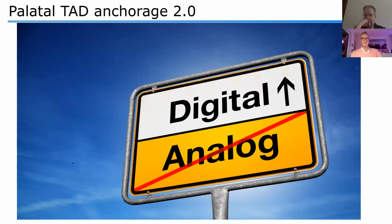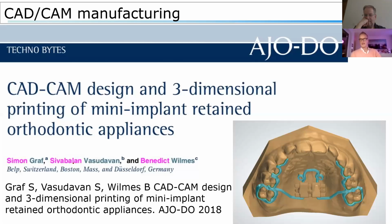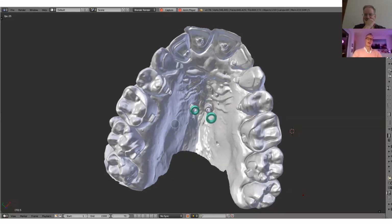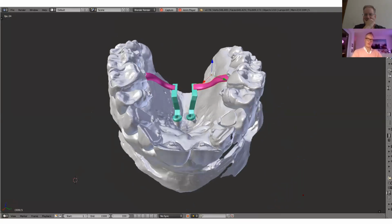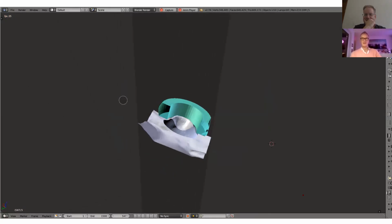Miguel, the future is digital, you know that? So we are nowadays printing the appliances. Why? We can make these arms as rigid as possible. So I know Simon. I know Simon from Facebook. Yeah, he's a smart guy. And so we insert the mini screws, and then we CAD/CAM design the expanders. You see, these arms can be as rigid as possible. So this is the advantage of this CAD/CAM design of the mechanics.